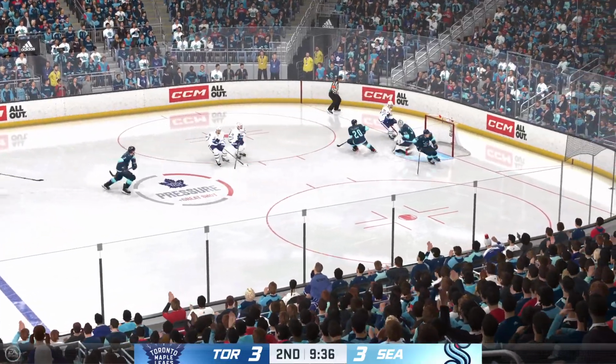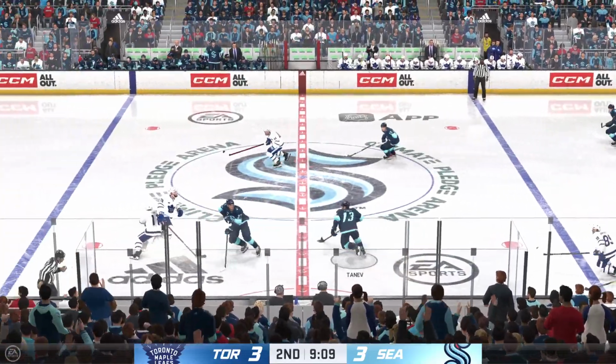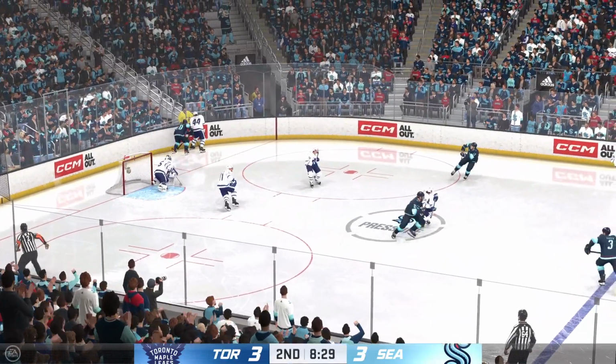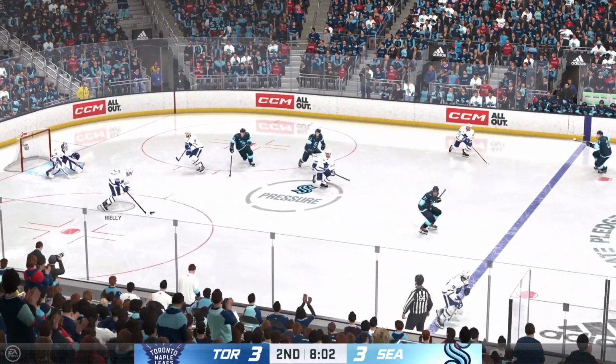Takes it to the net. Oh, he got pummeled by Decorn. What a fantastic save from a high-danger scoring area, James. And, I mean, he's bailing his team out. They have to do a better job of protecting the middle of the ice. Handles the puck. Moves it quickly over to Riley.